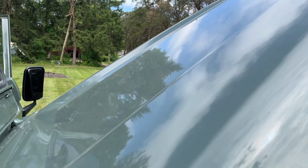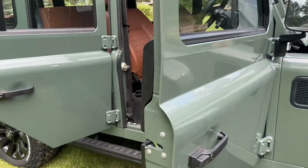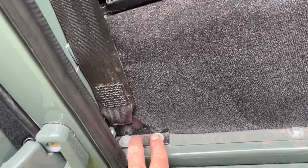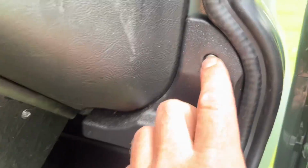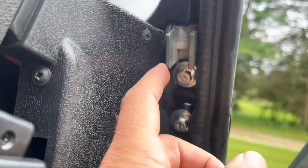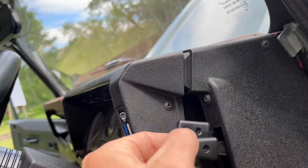Bonnet, super glossy. And this is Keswick green, I believe I said earlier in the video, hopefully. And attention to detail, like all these little nuts and bolts, everything, all new. Even this little screw is new. The bolts that hold the windscreen to the bulkhead, all good. Even these little knobs are new.